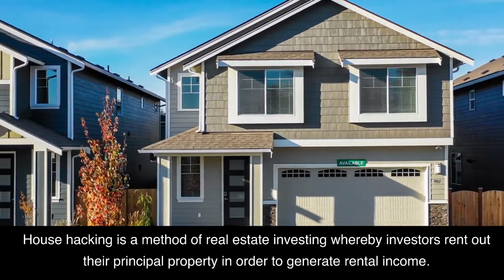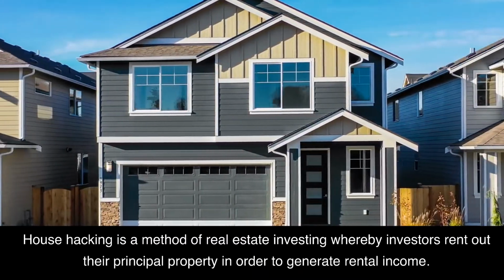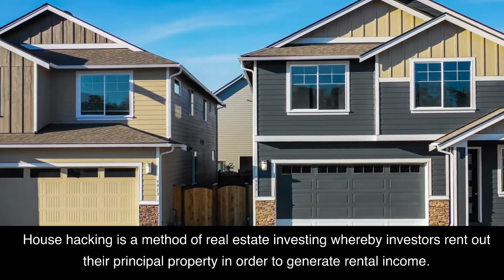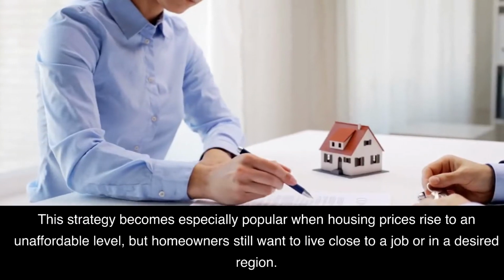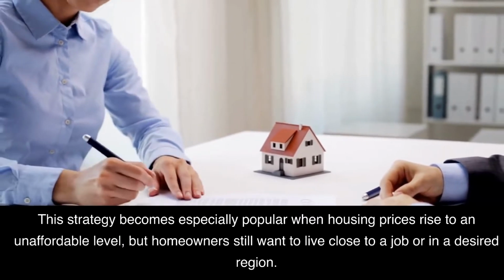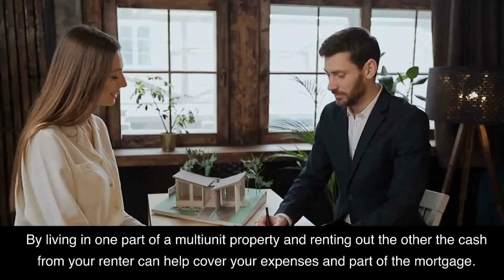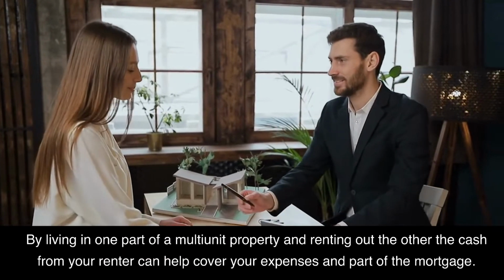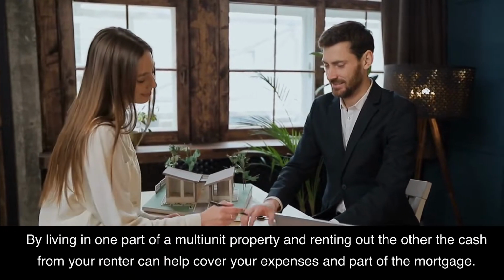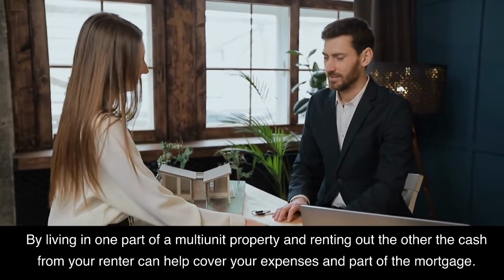House hacking is a method of real estate investing whereby investors rent out their principal property in order to generate rental income. This strategy becomes especially popular when housing prices rise to an unaffordable level, but homeowners still want to live close to a job or in a desired region. By living in one part of a multi-unit property and renting out the other units, the cash from your renter can help cover your expenses and part of the mortgage.